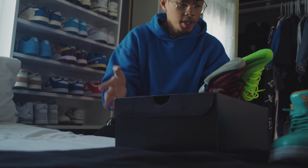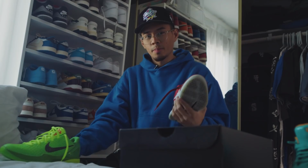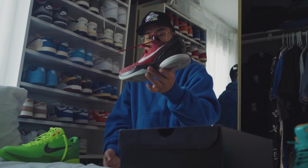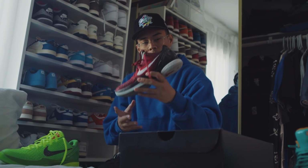And keeping it with the Kobes, I really loved playing in Kobe 6s. Unfortunately, due to the whole Nike thing, I can't purchase them because I wouldn't want to purchase a shoe and just hoop in it for like $300+. But I did get these for retail. This is the All-Star Kobe 6 Protro that did re-release. Very, very beat up, but I'm still gonna go ahead and hoop in these.